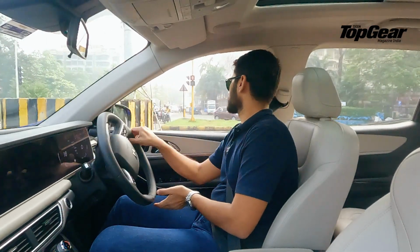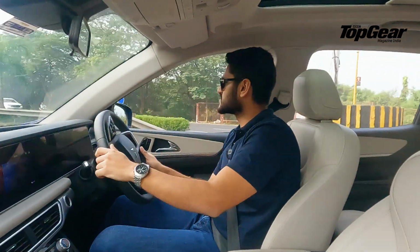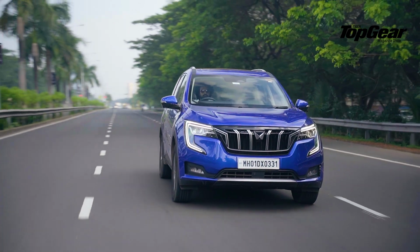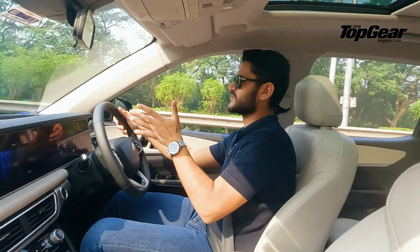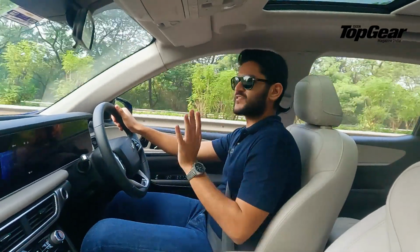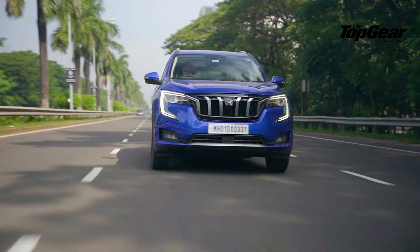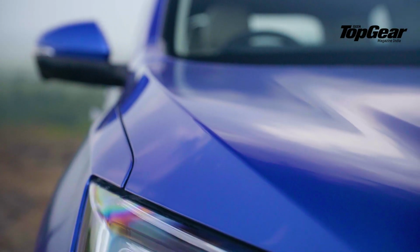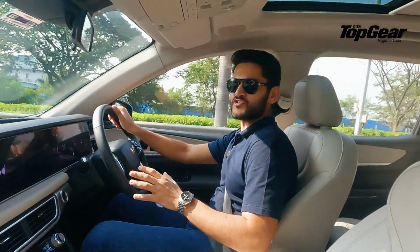The steering feels really light, especially in these city speeds and low speeds, and it gradually transitions to this kind of stiff, heavy, well-weighted feeling. But in the transition, there is some vagueness which you feel. I wish that could have been sorted by Mahindra. But the main thing that may sway a decision to the XUV is simply the technology that it packs.